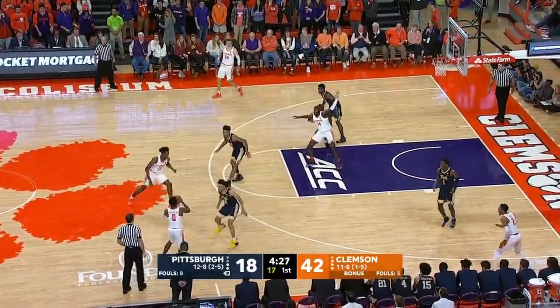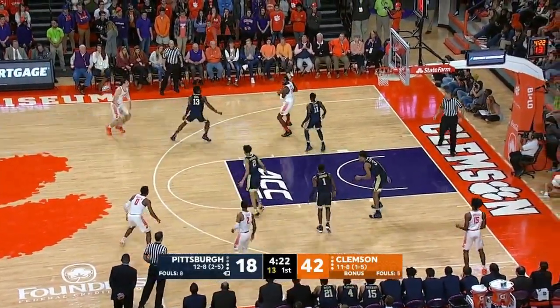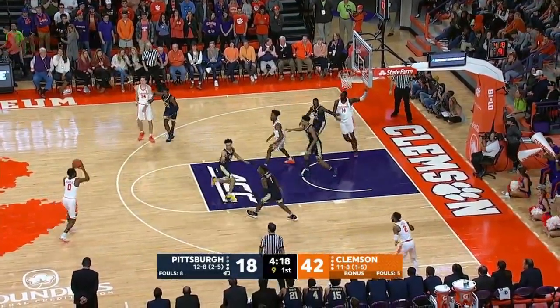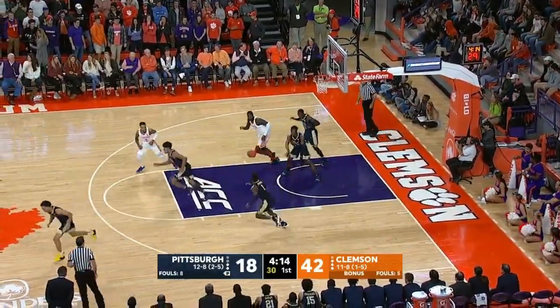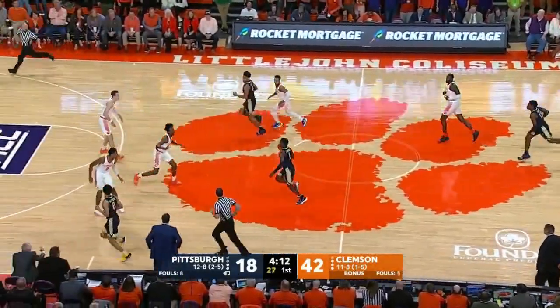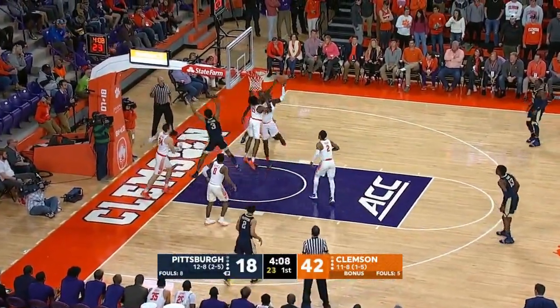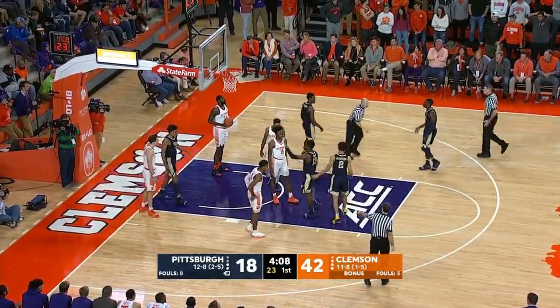Hard to believe this was a Tigers team that was 0 for 7 from 3-point range against NC State. I mean, Elijah Thomas working a little harder now for position off that screen and roll. A rare miss for the Tigers offense. Johnson got it up. And a foul called on the floor.